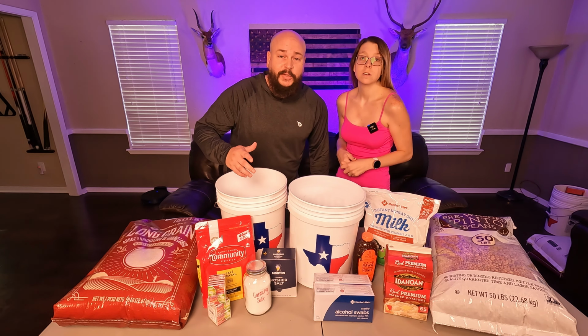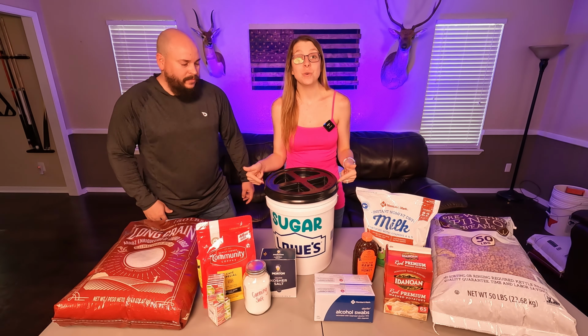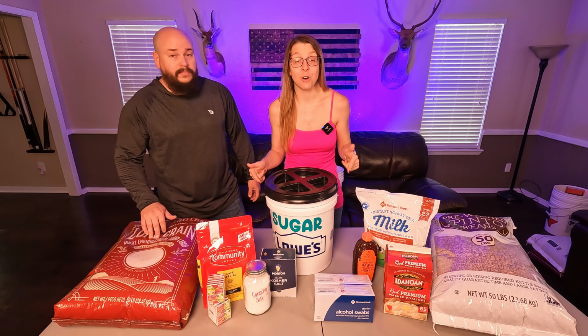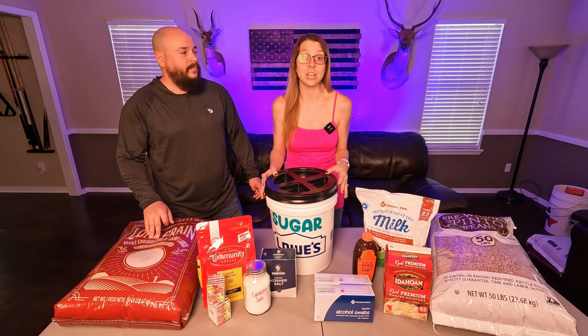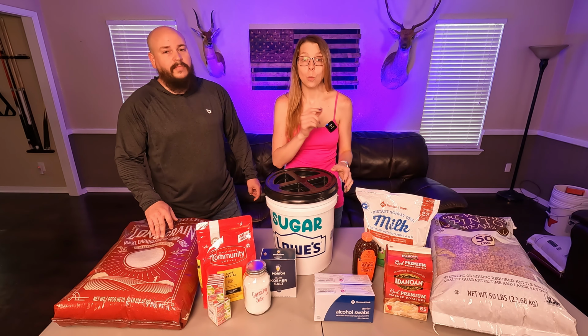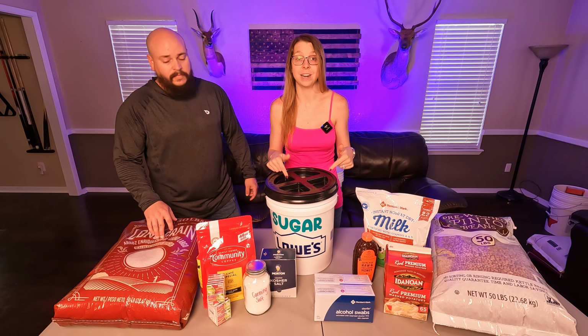Sugar doesn't have a ton of nutritional benefits, as you know, but it sure does taste good. Yeah, it does. I do a lot of canning around here on the farm, especially the jams and the jellies. We love those around here, so that means I use a lot of sugar. We bought a 25-pound bag of sugar, and that's what's in this 5-gallon bucket right now.